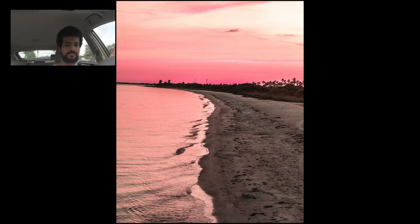I forget what the original photo looked like, but it was not this pink. It was pink, but it was not that. I had to tweak it a little bit in Photoshop. But I think it came out great.